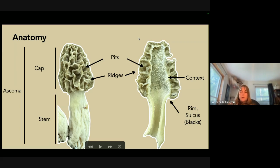Then if you cut the morel inside, you see just a tiny bit of actual flesh. That's called the context. We're not talking the inner surface, we're really just talking about that inner flesh. And then on black morels, that one is a yellow, so it's not the best one to show, but on black morels, you're going to have a rim or a sulcus, which is like 5% of the cap not connected to the stem, compared to the half-free morel that was 50% of the cap.